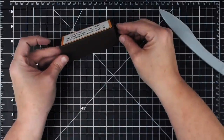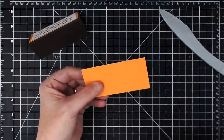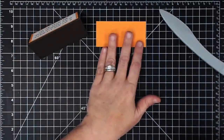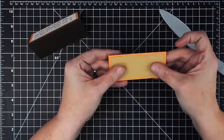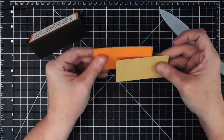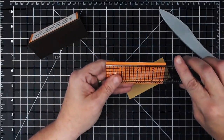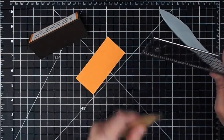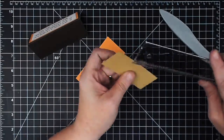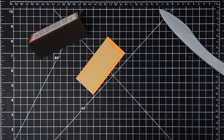All right, let's decorate the front to be the place card. So again, I have cut out another little orange piece the same size as the first one, and then I cut myself a little tan piece to nestle inside there just like that, okay? I'll give you the measurements on these. This one is 3 3/4 just like the first one by 1 3/4. This one is going to be 3.5, I'm double checking, by 1.5. Okay. And then I'm going to do some stamping.